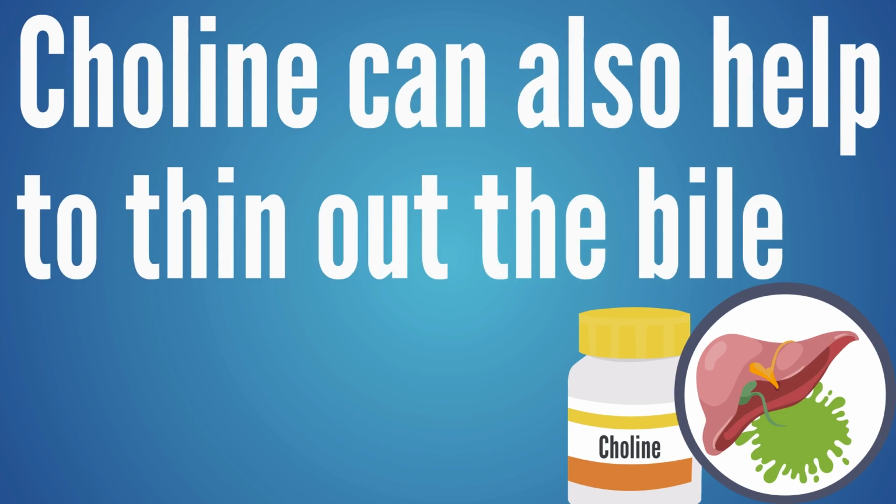Now, choline can also be used to thin out the bile, and that can be beneficial as well. But a lot of your clients can't use choline if it's not right for their body chemistry. It'll create oxygen utilization issues, and they'll just be wiped out, and they'll feel horrible.